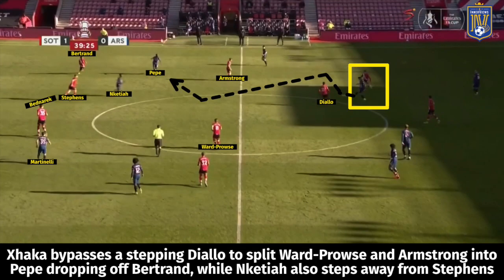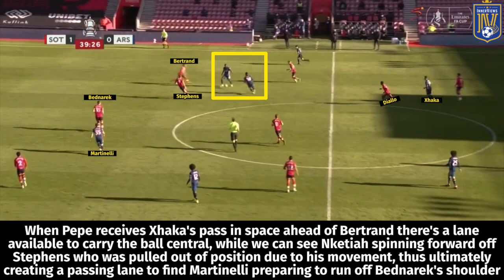And if we look to one final example, you could see Xhaka bypassing a stepping Diallo to split Ward-Prowse and Armstrong into Pepe dropping off Bertrand, while Nketiah also steps away from Stevens. When Pepe receives Xhaka's pass in space ahead of Bertrand, there's a lane available to carry the ball central, while we could see Nketiah spinning forward off Stevens, who was pulled out of position due to his movement, thus ultimately creating a passing lane to find Martinelli preparing to run off Bednarek's shoulder.